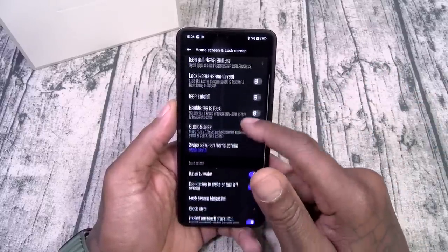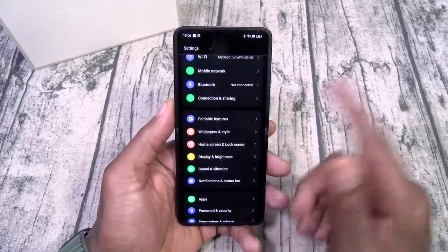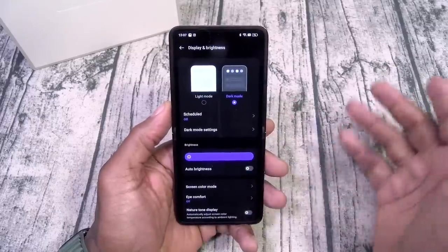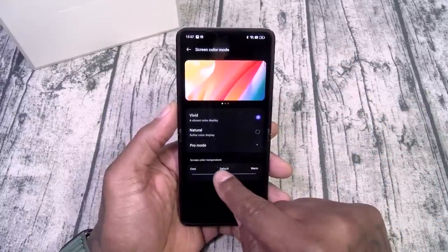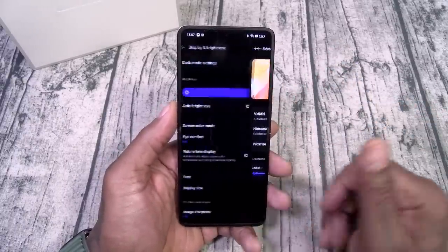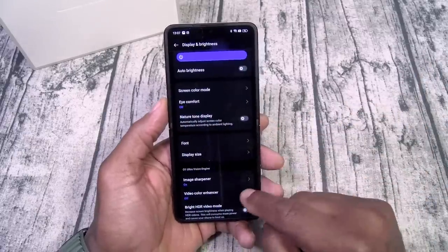Anything, nothing to see here. Raise to awake. Okay. Everything on deck. Let's go to display and brightness. Again, 120 hertz refresh rate. Screen color mode. Okay, vivid. Let's drop it down to nice and cool. Okay, image sharpener. Why not? Turn that on. You paid for it.